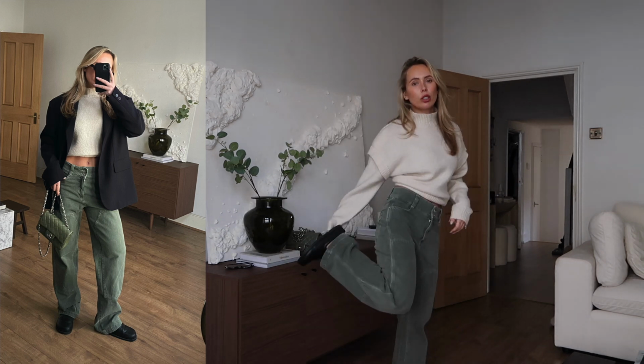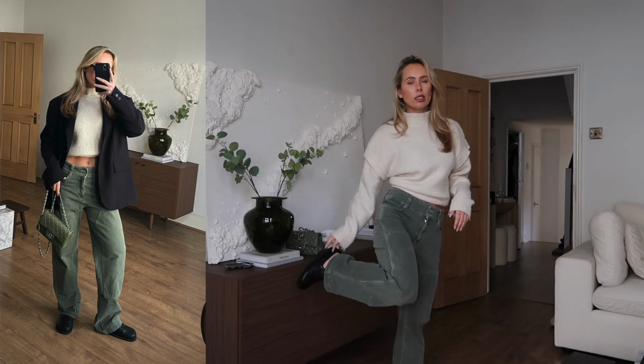And then I have also got my granddad style slippers on, which I know aren't for everyone. But I'm trying to find shoes that aren't just trainers or heeled boots. And I just love these. I love things that are a little bit ugly.